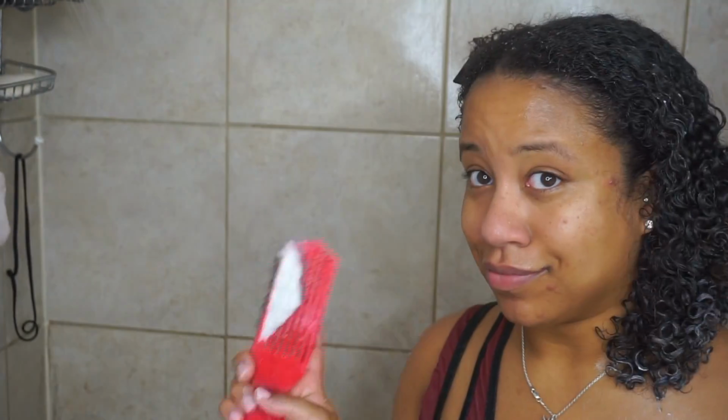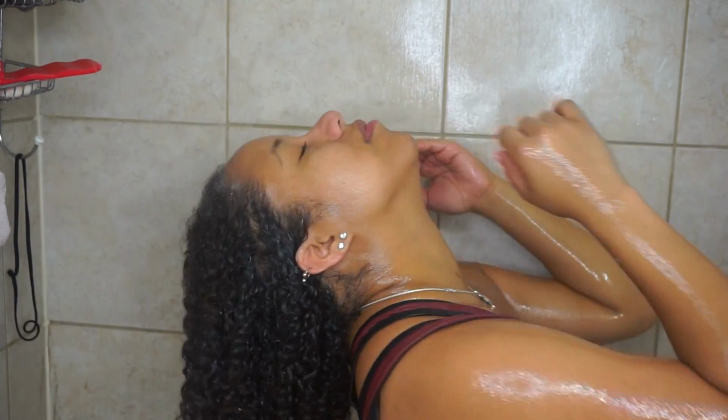And as you can see again with the conditioner, a little does go a long way. I put way too much and it just seeped right out. So a little bit is all you need. I'll also say with this medium conditioner that it was pretty thick for just medium. So I can only imagine how heavy the heavy conditioner is. So just keep that in mind.